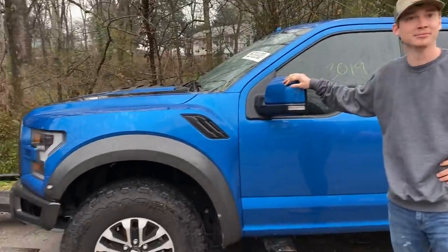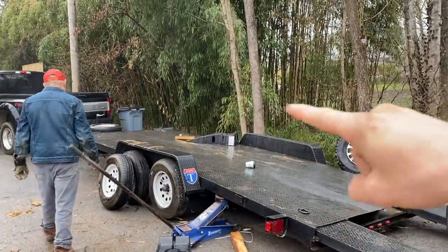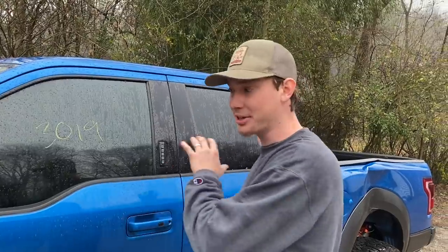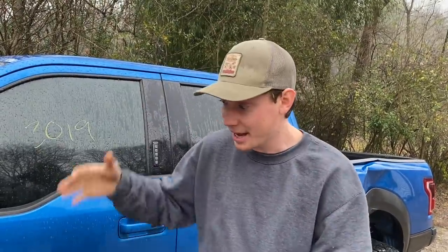Tough one right there, dude. That was super tough just because of how wide this truck is, and those suckers on the side right there were actually preventing it from just coming right off. Yeah, the trailer fenders were way too tall, and the way it was damaged, we actually had to throw the spare tire up front. Luckily, this thing had a full-size spare.